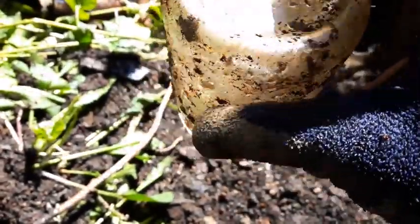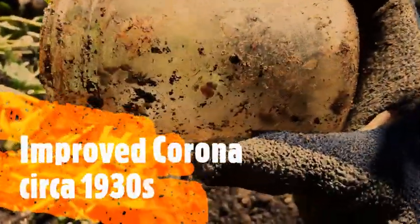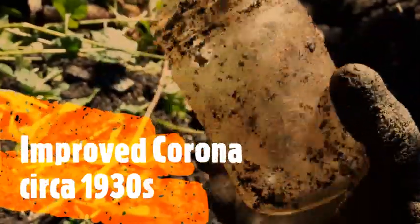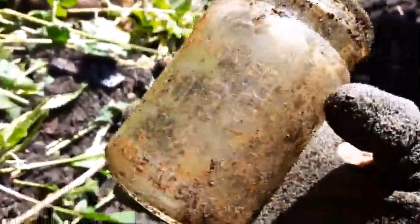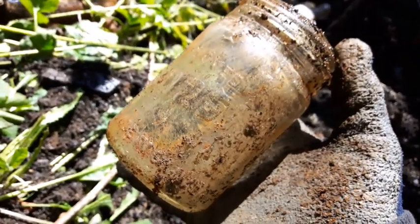Might need a booster after handling this. I think I'm going to keep that though. It's a screw top. Huh, interesting. Alright. COVID-19! COVID-19!